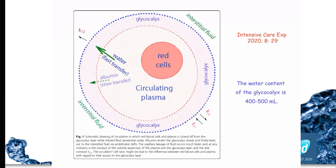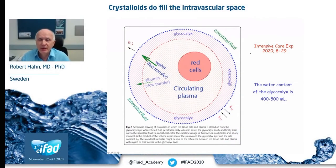Next question is, does the crystalloid fluid fill up the glycocalyx layer? As you see, this is a cross-section of a blood vessel. And we have the circulating blood here, we have the glycocalyx, and we have the interstitium outside here. My answer to this is that it fills up the glycocalyx layer, and this occurs almost immediately. And how I can say that, I explored the topic in a paper that's published quite recently.